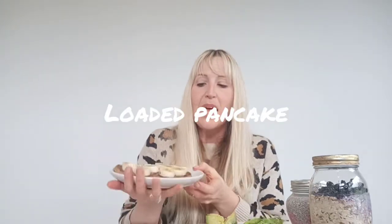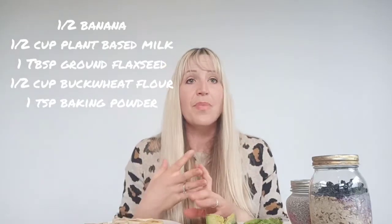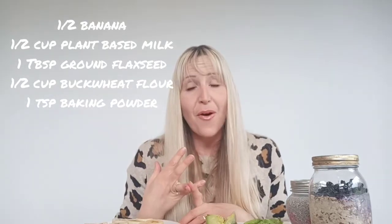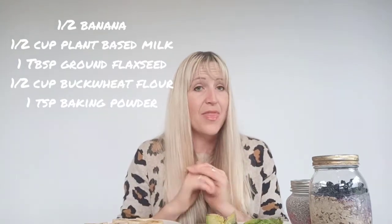Now, my other favorite at the moment, which I just had to share, is my loaded pancakes. This does require a little bit more time, but check this baby out. This is a single serve. I often like to make pikelets, and I have the recipe for the pikelets on my website. But this single serve pancake has half a banana, half a cup of soy milk, but you can use whatever milk you want. It's got half a cup of buckwheat flour, 1 teaspoon of baking powder, and 1 tablespoon of ground flax meal, and that is it. Pop all of those ingredients in your blender, blitz it up, pour it on your hot griddle with a little bit of coconut oil, flip it, 2 minutes each side, and you're done.